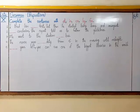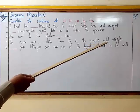Number 1, I like him dash first, but then he started being bossy and arrogant. Number 2, dash conclusion. The report told us to follow the guidelines. Number 3, we went to the stadium dash bus. Number 4, the nurse was dash duty from 6 in the morning until midnight.